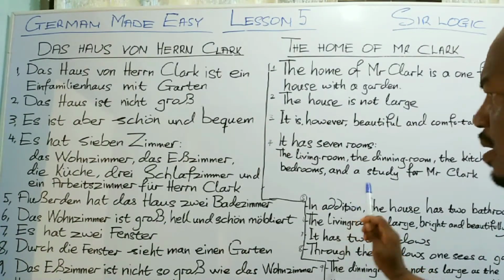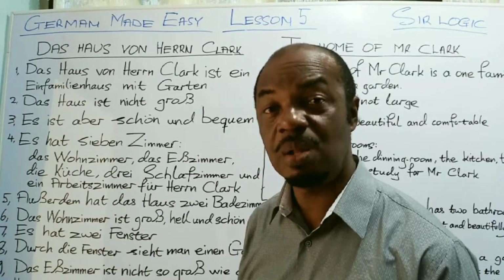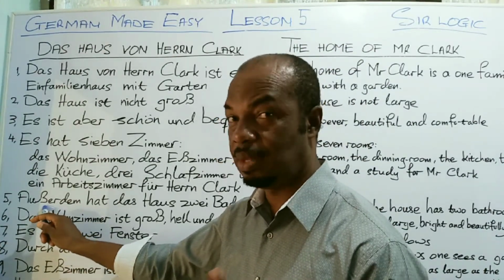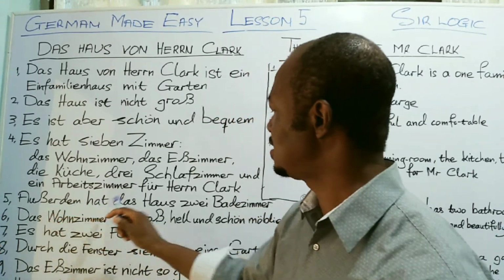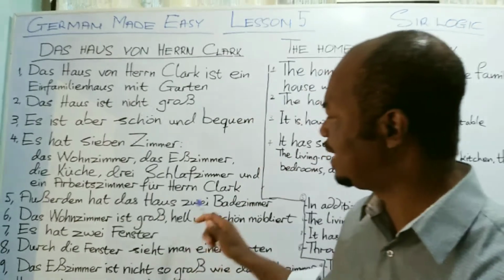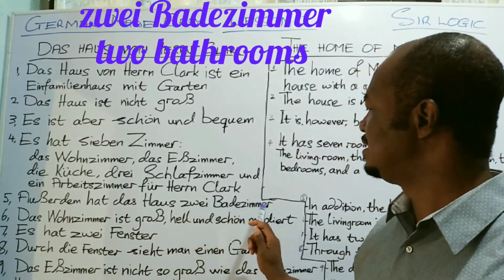Es hat 7 Zimmer. Das Wohnzimmer, das Esszimmer, die Küche, 3 Schlafzimmer und ein Arbeitszimmer für Herrn Clark. In addition, außerdem. Also, in addition, außerdem. Bear that in mind. Außerdem, you know, this is not B, this is double S. Außerdem hat das Haus 2 Badezimmer. Also, the house has 2 bathrooms.